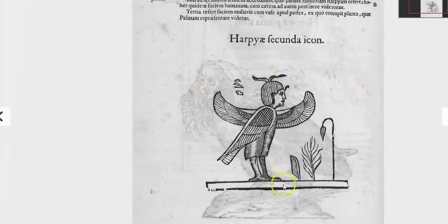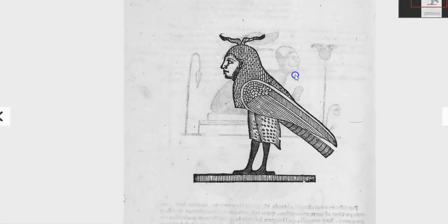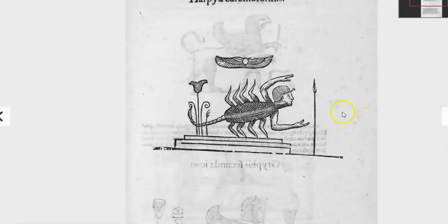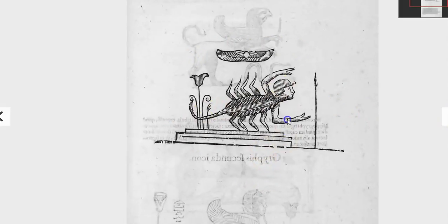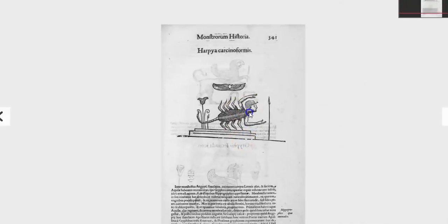Here we go. That's the Egyptian harpy. More harpies, flying discs. I mean, how much of this is allegory? How much is real? Is this book real or is it just drawings? We don't know. Here's Scorpion Man. Is this where they got all the ideas for superheroes? Are we going to find Batman and Spider-Man in here?